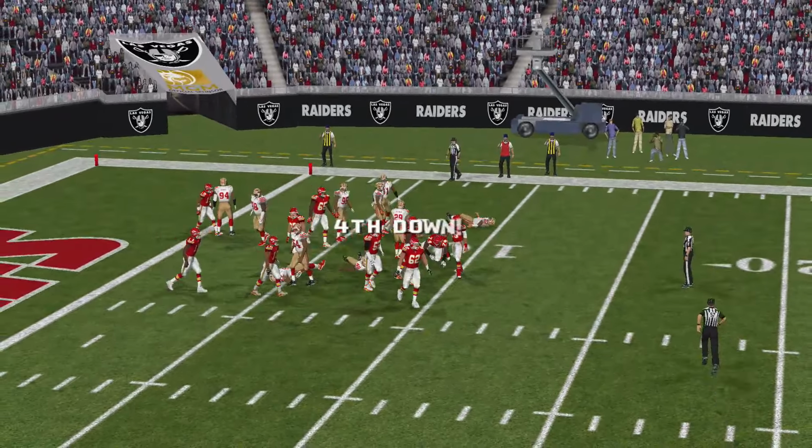Number 15 with a man in motion. Rolling right, looking for the long completion. Number two comes up to make the play at the 25-yard line. He's looked very good all day, picking up over 300 yards through the air.